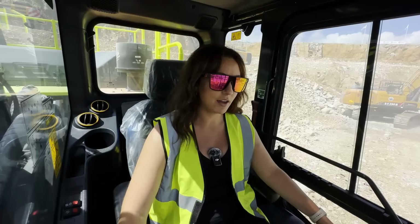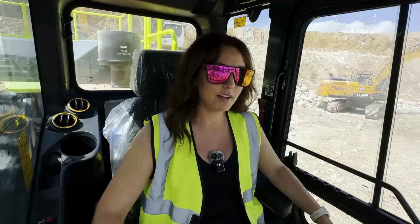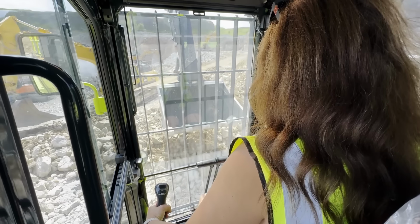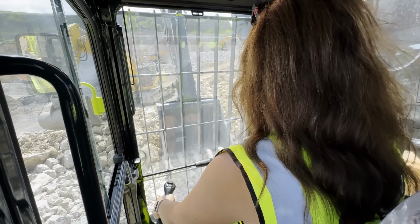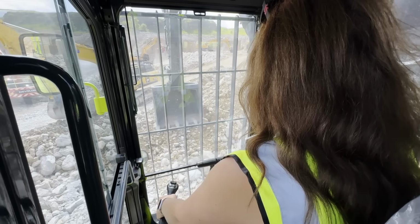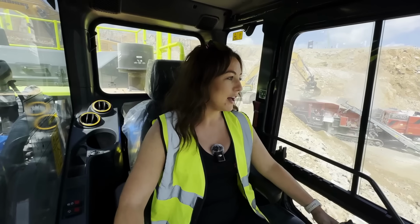Concentrate, it's in the first bucket. These glasses will maybe help me see a bit. Oh, it's bloody bright as well. Last time I was on this demo 2 years ago, it was really tight between another machine, so I could hardly turn around without thinking I was going to hit it.